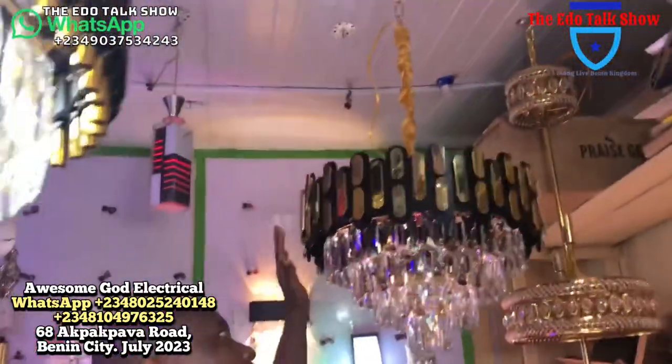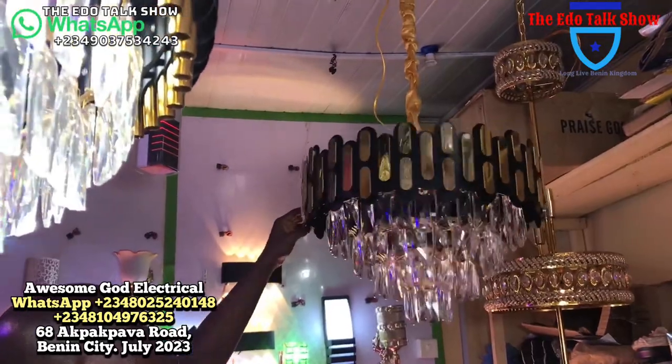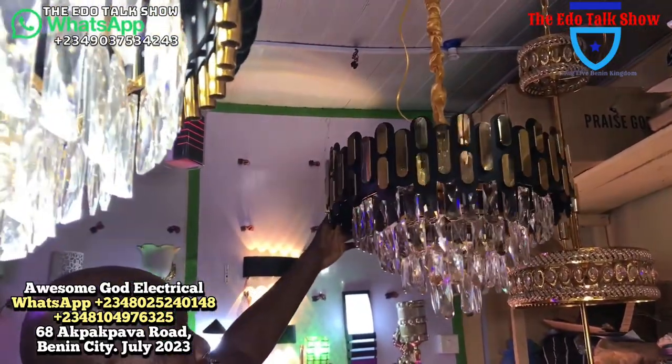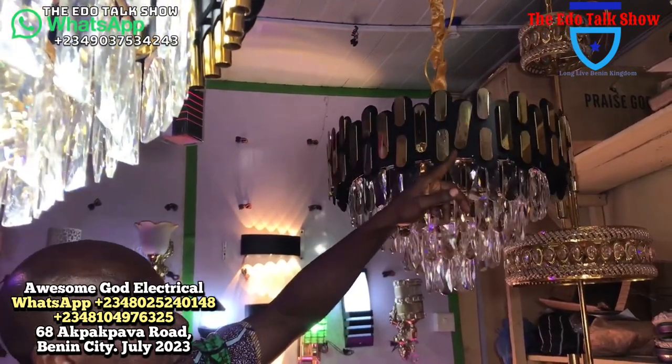Then we'll have this. This is by 600. This one is also 90,000 naira. Black and gold. You can see the design.